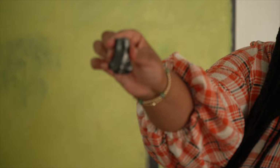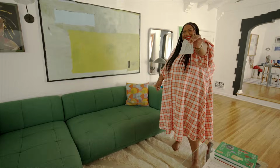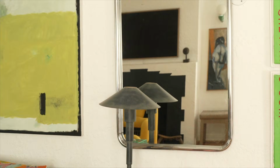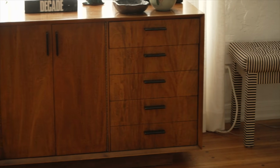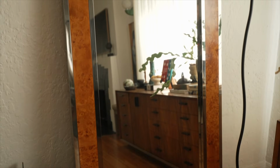The intention is that it needs to make me feel good, whatever that means. But yeah, I love strange little things. And then mixing materials. So there's a lot of stone, metal, wood, antiques. I do love contemporary pieces and newer things, but with so many things, furniture ending up in landfills, I like the idea of secondhand shopping.